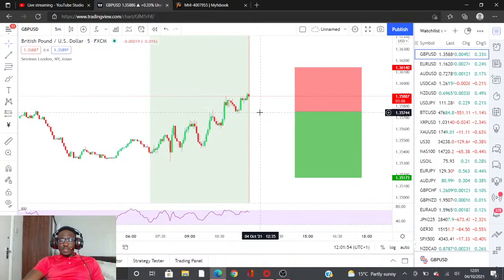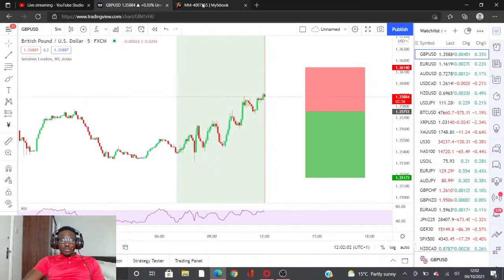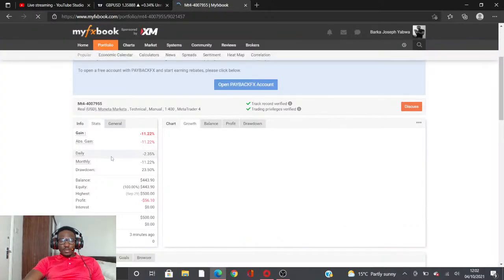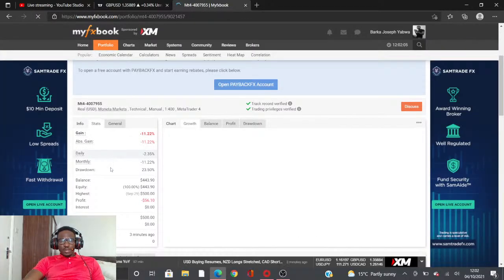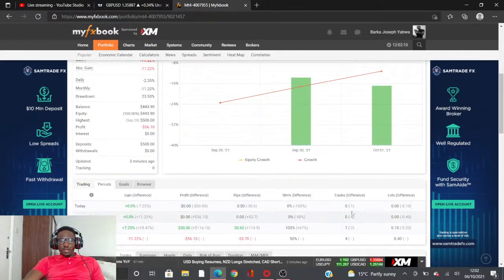This is different from the strategy that I traded on Friday. But yeah, let's head over to my FX book, and hopefully it's been updated. Not yet, so it's going to be updated in a couple of minutes. In a couple of minutes we're going to see the trade that I've just placed on my account. You can see it updates every 5 minutes.